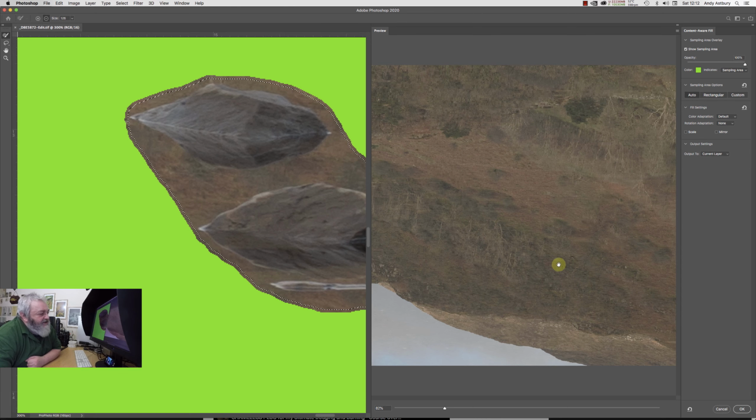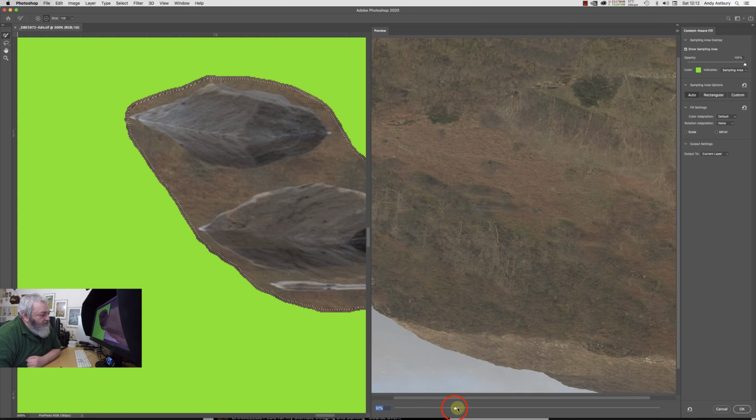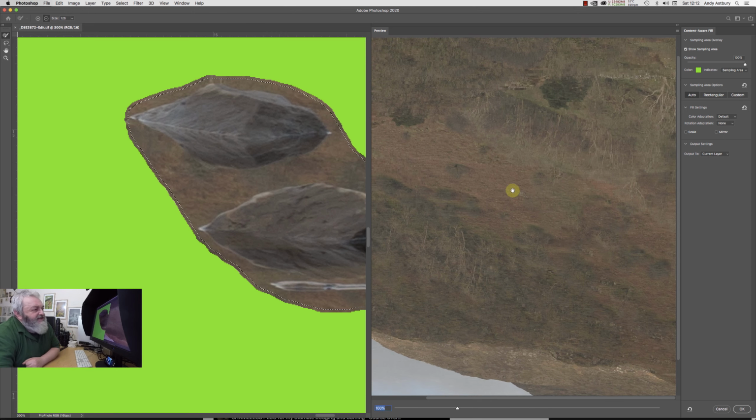I don't think that's looking too bad. You can see we're into it at 82% here. We'll just take that up to 100% and then just scoot the image over. So this is what we're looking at. This is what it's done.